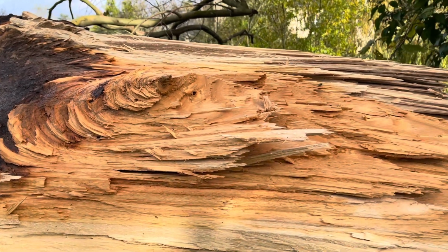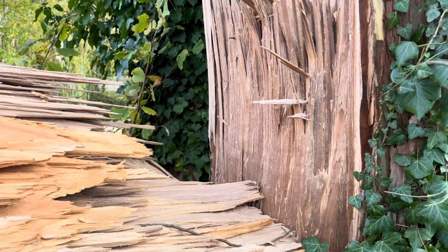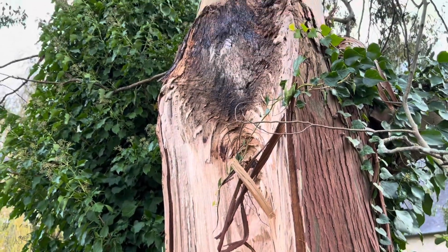It's beautiful wood. I'm sure that once it's left to season for a year or two, it will be great in the fireplace. This is eucalyptus. It makes a beautiful rustling sound.